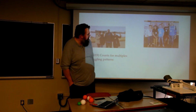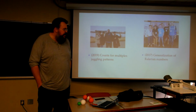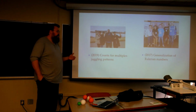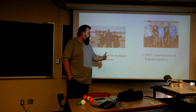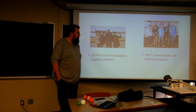And so with the REU group, together with Chris Cox, who got his master's degree here, we did a couple of things. We came up with a nice generalization of Eulerian numbers, which says, okay, instead of thinking about them as rook placements, what if you have 2 rooks in each row and 2 rooks in each column? What do you do then? How do you count them? And we were able to figure that out for a small case.